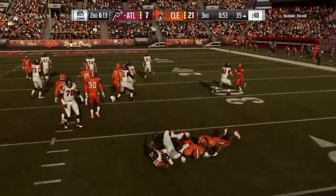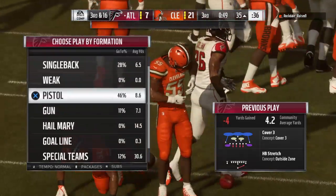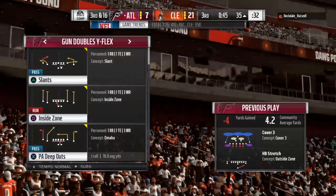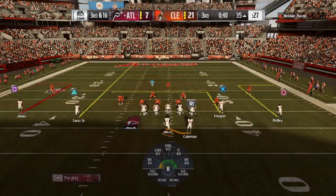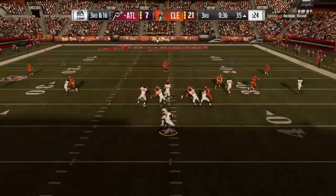Coleman. And that play is blown up. Losing yardage back at the 35. He lost 4 there, and it's third down. I know they've got to be careful not to go to the well too often, but it's a fine line, isn't it? Because sometimes, if you've got success, you want to just keep pounding away. But no success there. They rallied quickly on the defensive end.